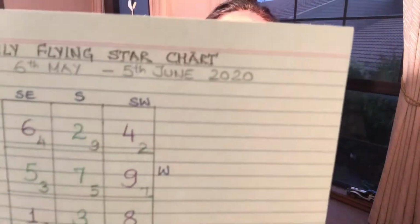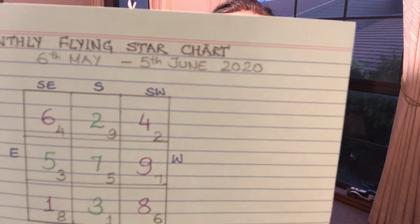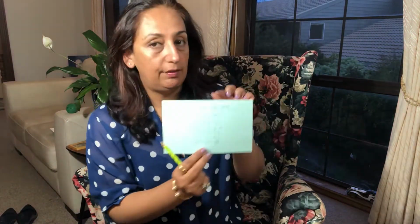Let's have a look at the monthly Flying Star chart for the month of May. This starts from 6th of May and goes till the 5th of June. I'm going to bring it closer so that you can have a look. You can see there are 9 numbers. The bigger numbers are the yearly Flying Stars, and the smaller numbers on the side are the monthly Flying Stars. We're going to talk about the monthly Flying Stars today. I will be touching upon the yearly ones as we go, but this is more about the application of the monthly Flying Star chart in your house.